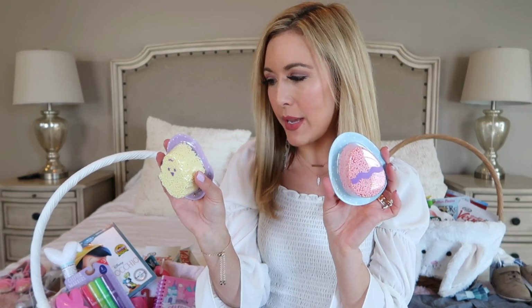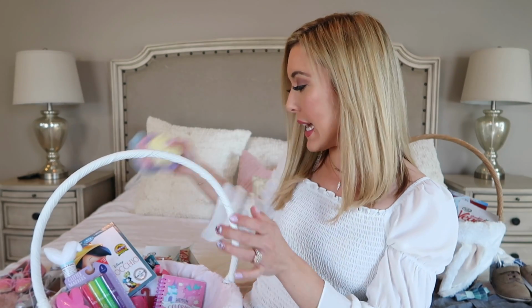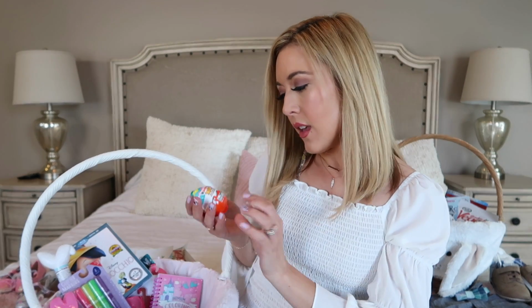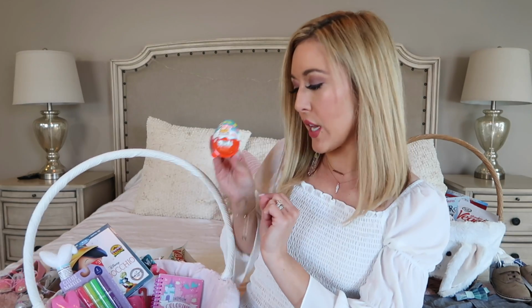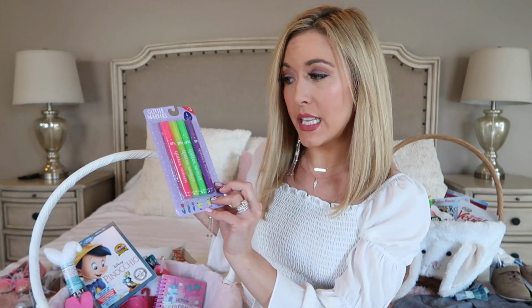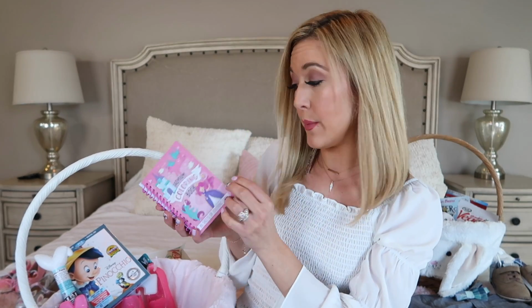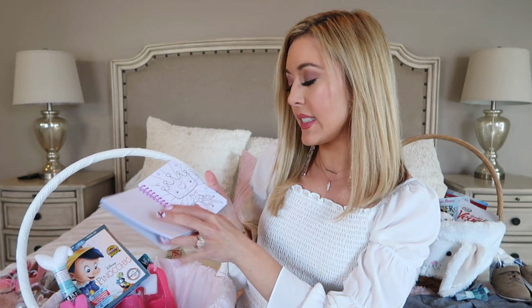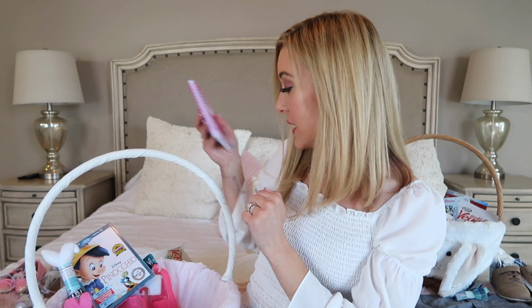They had this, I think they're made of foam, play foam it says they're called, but they had a yellow peep one and a pink Easter egg one for Presley's basket. Then these Kinder Joys that's in a little egg, which I thought was appropriate. I found these glitter markers in the dollar spot. There was a coloring book. It was really cute. I feel like this is perfect for them too because they love to color, so I love how many different options there are in this.